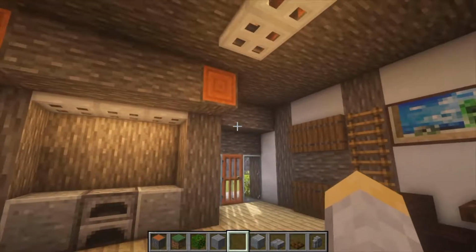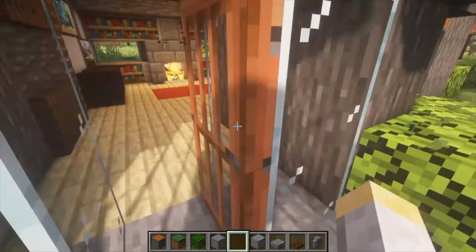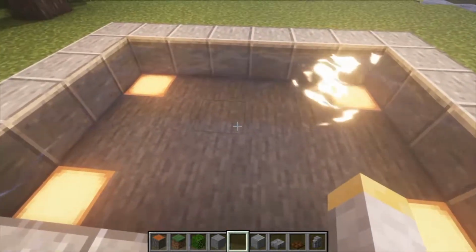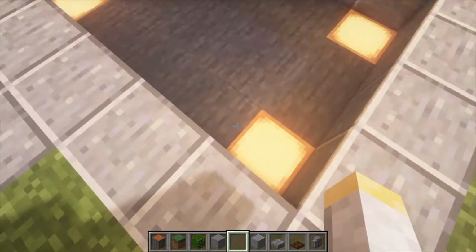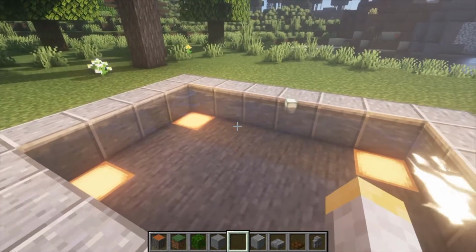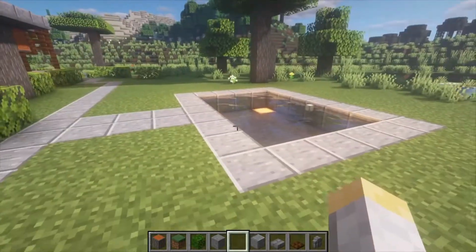So then we can head out to the outside part. Go over here through the little side door. And we got a pool here. Now, this was the first pool I worked on. I put these in later, the little sea glow, whatever. What are those called? Sea lanterns. So I added the sea lanterns later, but this was the pool, and I was like, you know what? This is a pretty simple pool.